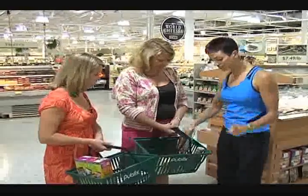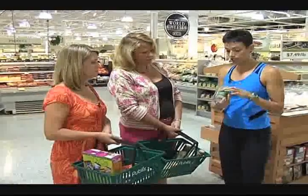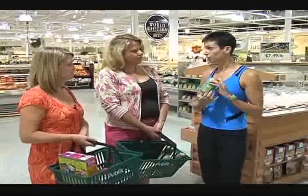So instead of that, you can still get your antioxidants to go. This is just simple green tea. All that's in it is green tea. There's no sugar, no nothing. So that's a good alternative to grab and go.